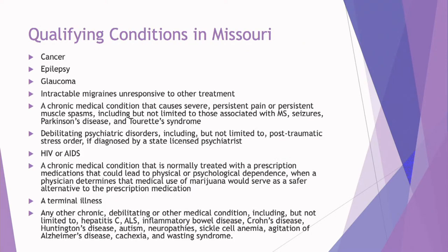So the qualifying conditions, for example in Missouri, are different for each state, and are listed here. I want to point out, because it's important in the next slide, the third bullet point from the bottom: a chronic medical condition that is normally treated with a prescription medication that could lead to physical or psychological dependence. They're talking about the medication, and that cannabis in that case might serve as a safer alternative. That's the entire area of harm reduction. Cannabis replaces prescription medications, drugs of abuse, alcohol, and tobacco in a much safer way, and that's what we do a lot in our work.